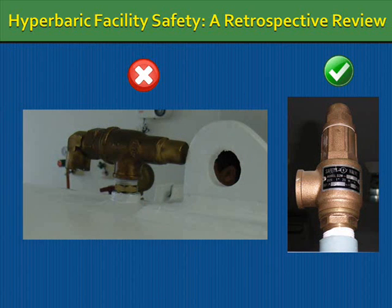And then I was toying with the idea of asking you whether you could see what the right and the wrong was, but I thought, no, maybe I would be seen to be patronizing or you'd think I'm being really silly here. But this is a very sad picture of a facility that rated themselves very highly in terms of safety. This is a safety valve, the main safety valve of the chamber.